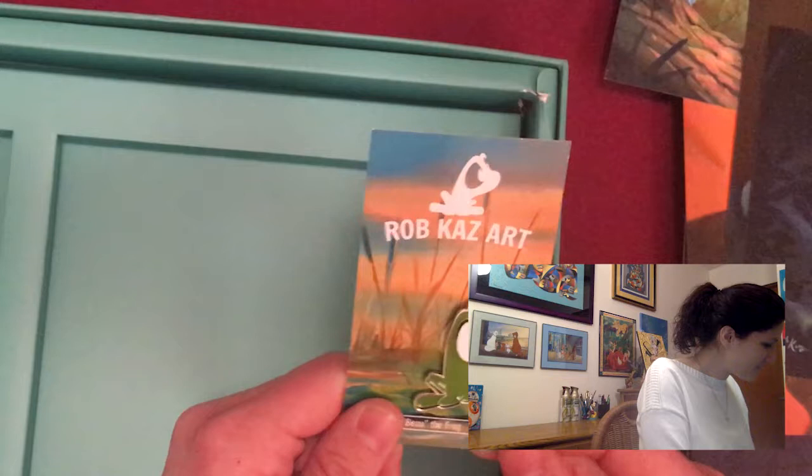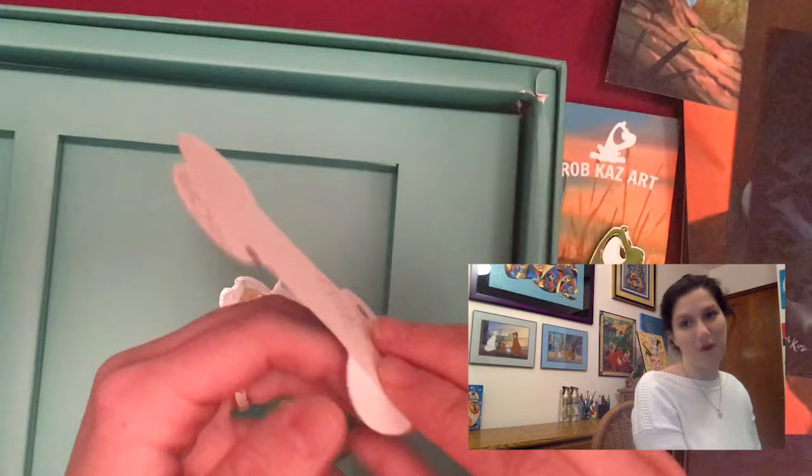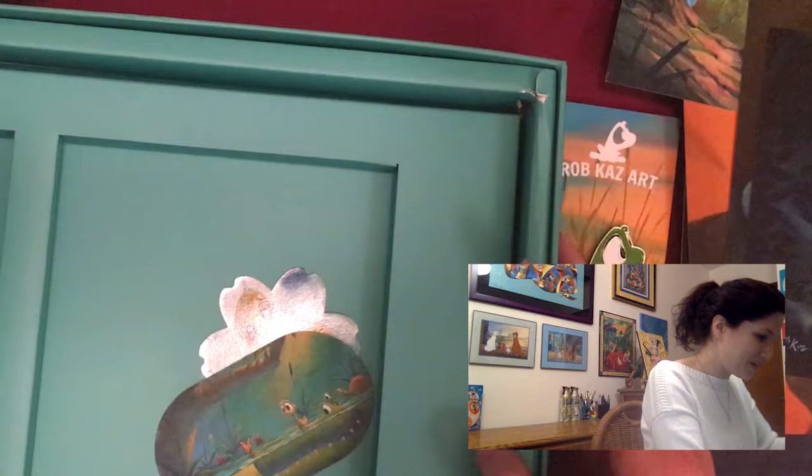Oh my gosh, and what is this? I'm gonna open it up. They're so cute. Oh my goodness. Oh, look at that, in the shape of a bone. Are they stickers? I think they're stickers. Oh, that is amazing. Oh my gosh, I'm gonna have to find a really cool place to put that. Oh gosh, toothpick is so cute.